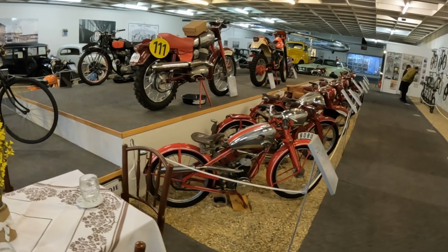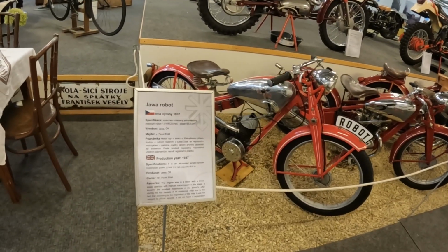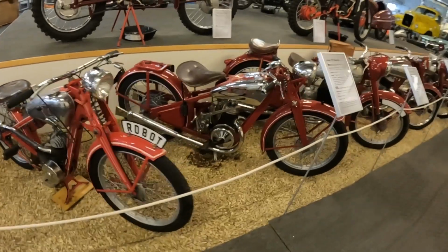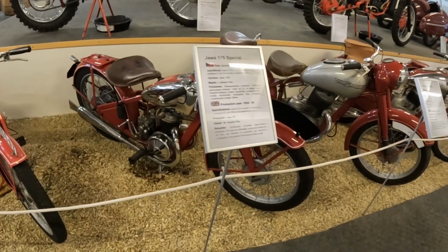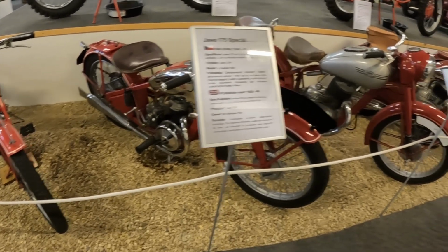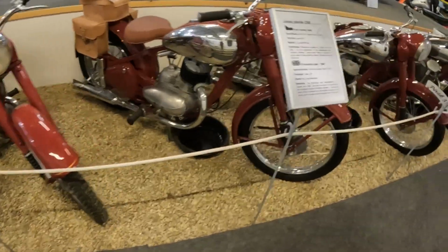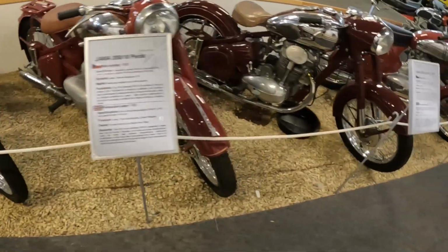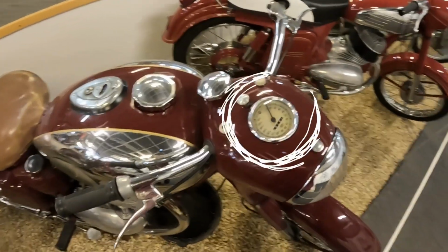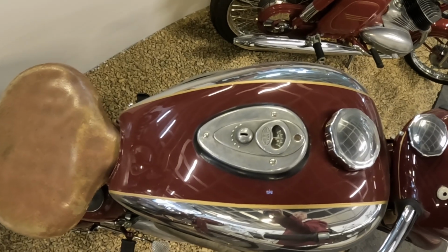All right, 4 wheels move the body, but 2 wheels move the soul. Check it out. We have a Jawa Robot from 1937. And then we have the 175cc. Woo, look at that. From 34 to 46, they built this. And then we're getting even bigger. We got a 250. 500. This is really cool. Look at that. It's got the speedometer up here.